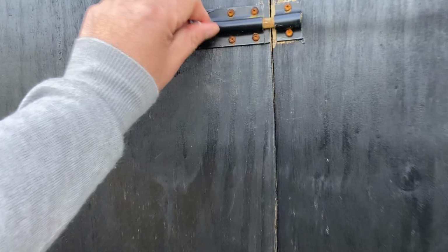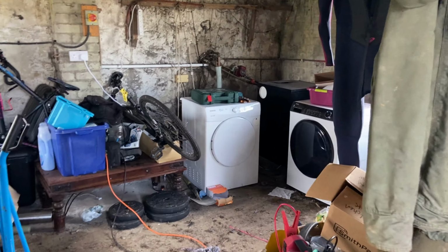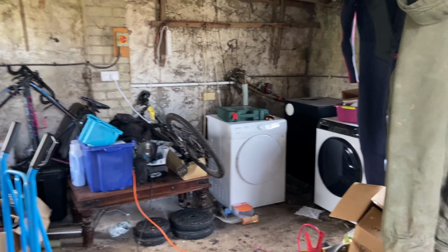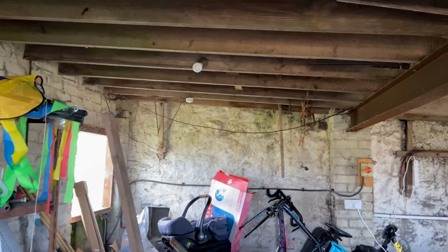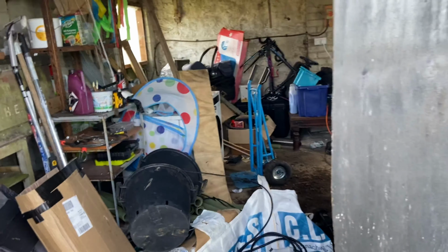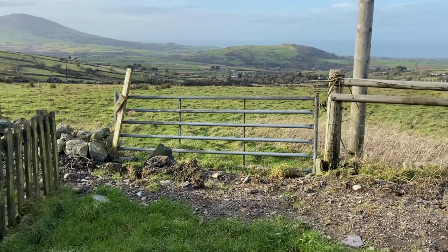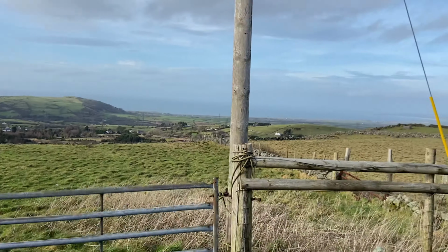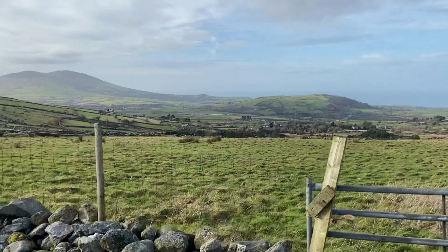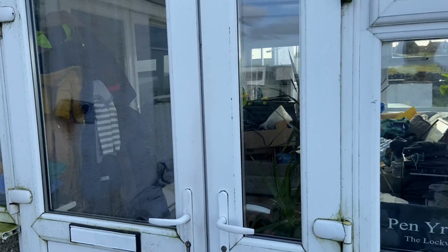Now I'm just going to show you the garage. This was all open and I just put a temporary wooden cover on it, but there, as you can see, there's the boiler, and we've got washing machine and things in there. It's very messy. I just wanted to show you very quickly, but there it is. As you can see, views just absolutely spectacular. We really, really are lucky. We are.